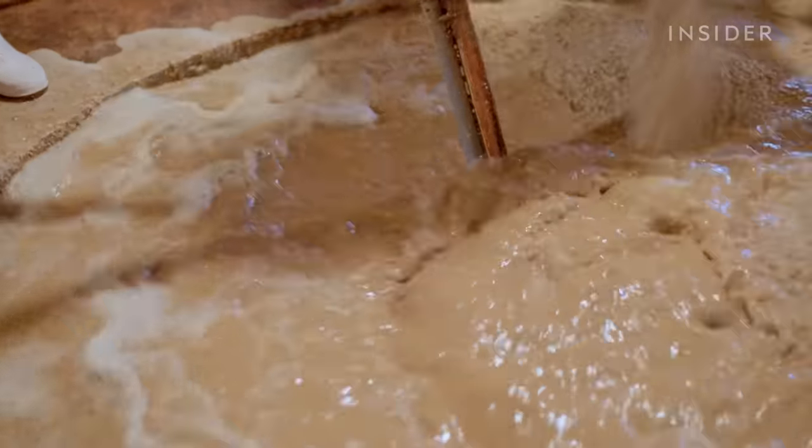When the microbes have enough time to naturally ferment the soybeans, it gives the soy sauce a sweeter aftertaste. Some industrial brands mimic this by adding sweeteners.